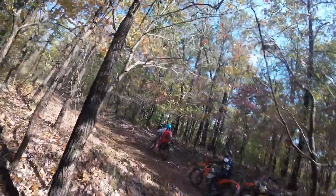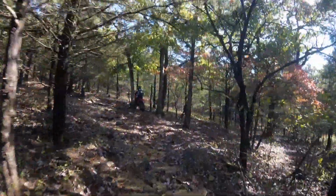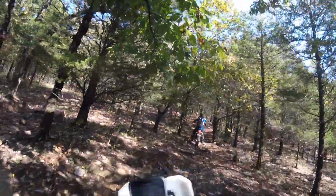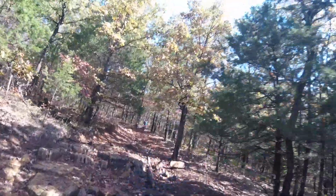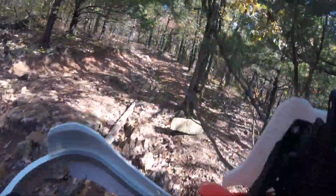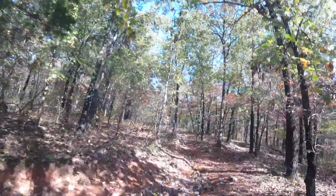Well, it was time to head on back towards the trailer, so we popped on, I think, trail 360, maybe 310, maybe 410, I don't know, I get so confused with all these trail numbers. Headed on back, on the way through, we actually ran across a couple hills here you're going to be seeing in a bit. Only one of us was brave enough to attempt the second one.